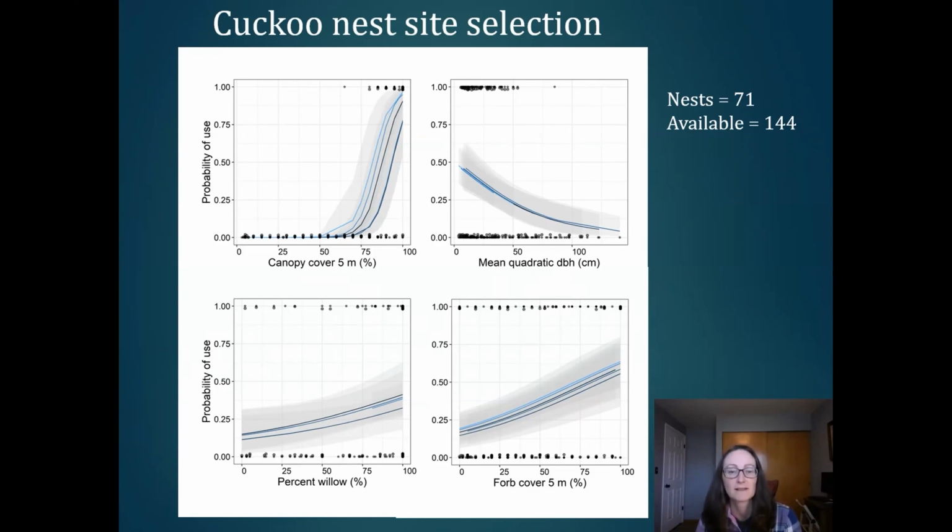The probability of a cuckoo nesting in a site approached 50% when the DBH goes below 25 centimeters, which is about the size of my hand, like from the thumb to my finger. That's about 17 centimeters, and the size of my husband's hand is about 25 centimeters. So they're pretty small trees. And this agrees with data from another recently published study on nest site selection on the lower Colorado River, which was presented by Jenna.